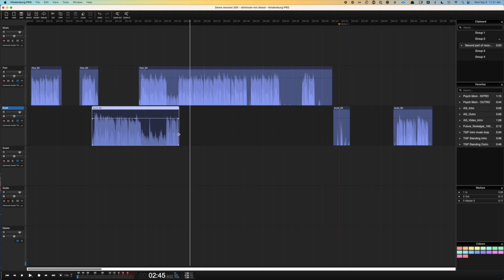It's a subtle difference a lot of times, but when there's those loud bits of noise, it really makes a difference. The end result is much cleaner, and that just provides the listeners with a better listening experience.